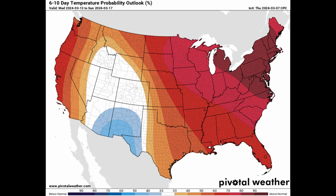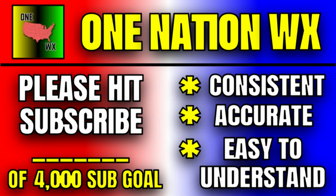And look at the 6 to 10 day temperature probability outlook from the Climate Prediction Center, looking much warmer than average over a lot of the eastern United States as we head into that March 13th through 17th time frame. So we'll continue to watch that very closely.